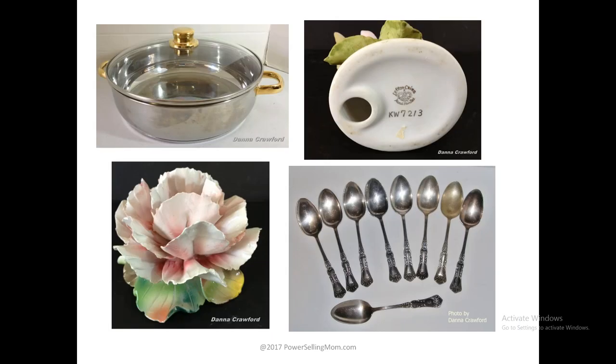And then you want to also make sure you take pictures of any flaws. If there's a crack or a chip, if there's a stain or something's odd, include photos. eBay allows you 12 free photos, so take advantage of that. The more photos, every photo is an opportunity for a sale. That's the way to think about it.